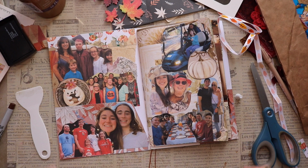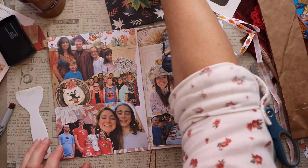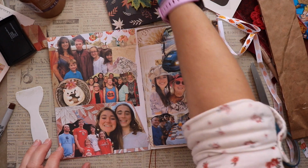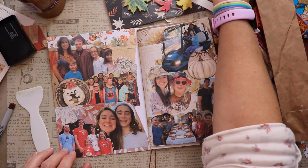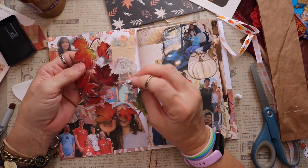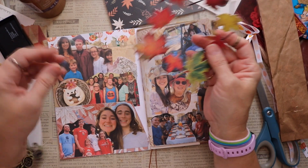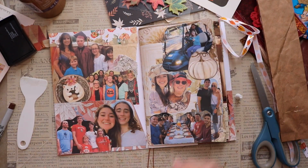So let me find, ooh, you know what? I have some leaves, and I think that's too big. Yeah, I have some leaves. I have these, but I should use these for like a journal because they're 2D, 3D, I don't know, whatever they are. Let me go find some other leaves.